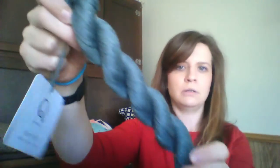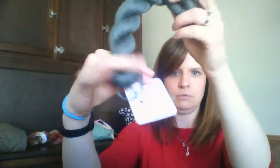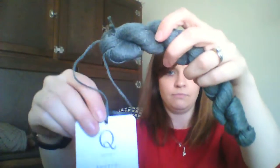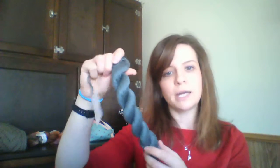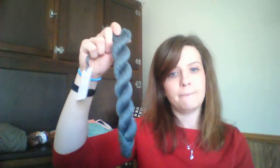Linen tape, and again, it's yarn I got at Good Yarn Sarasota, so it's 100% organic linen. This is the colorway Urchin. The yardage is pretty low in this. It's 76 yards for a 50-gram skein, so that's just something to think about when you're buying it. You're not buying 100 grams at a time, but I've been really happy with it.